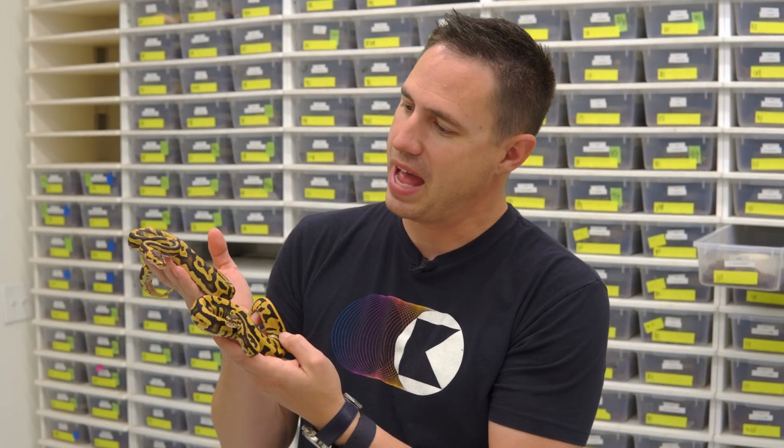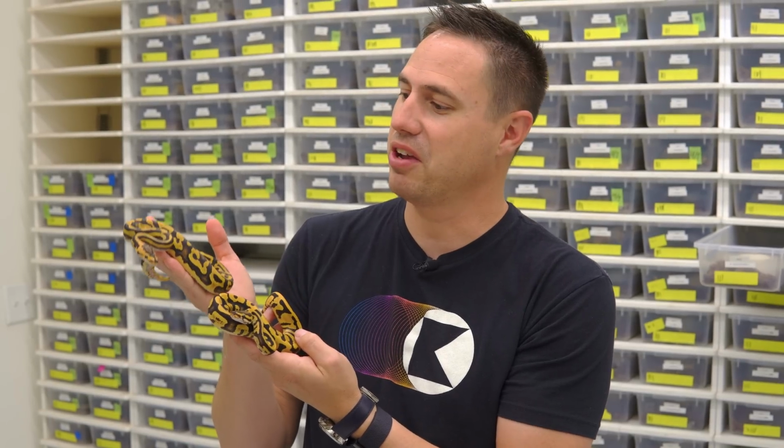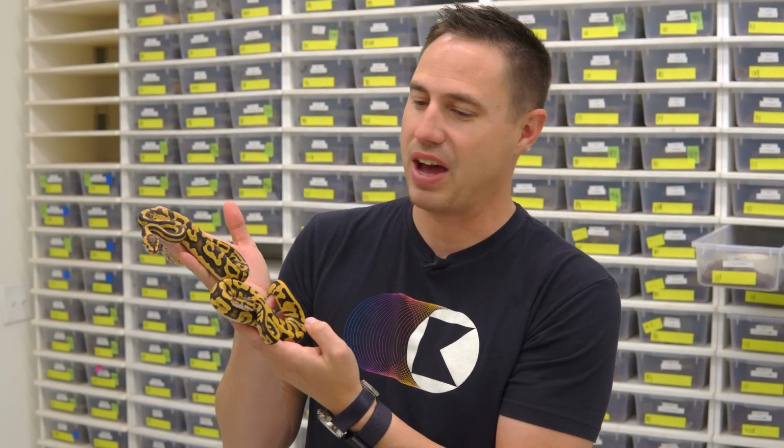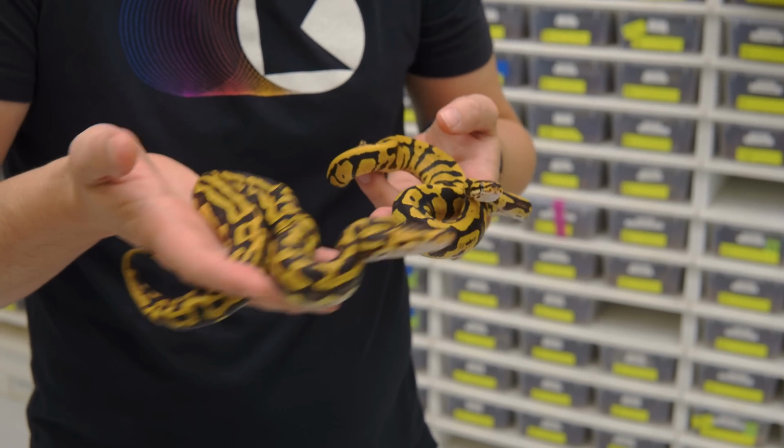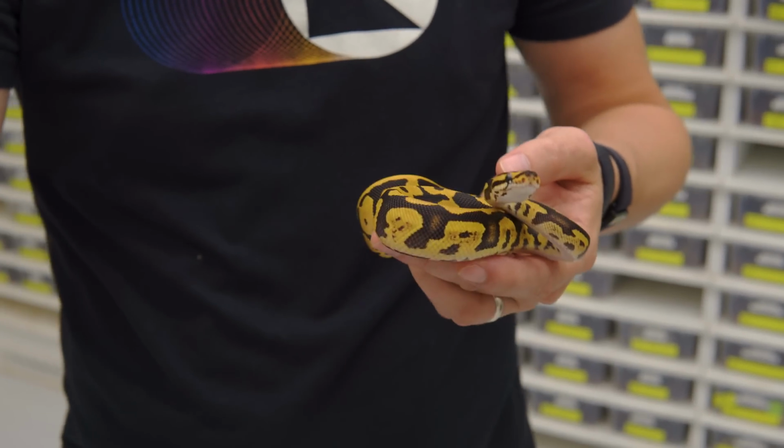All right guys, so we have a fire confusion and a fire confusion puzzle. Love how these look. Let's check them out next to each other. This is the fire confusion here, and then the puzzle version. We'll put that one away just for a second so I don't get bit while we're looking at this.